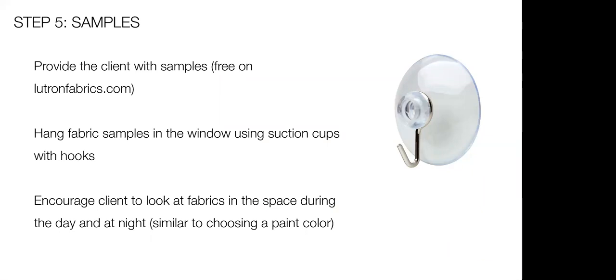Get those samples, order them for free, ship them directly to the customer, or order them for yourself. That's okay too. I often would order fabric samples to myself, to the office. I would just earmark them for which customer I ordered them for. They would come, and then I would put them together in a really nice little package with a pretty paper clip. I get the golden binder clips from Target because they just look really nice. Write a little note, you know, hey Stacy, these are the fabrics I thought you would like. Definitely hang them up in the window, see what you think, and clip it on there and send it over to them.